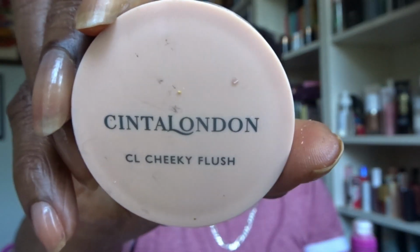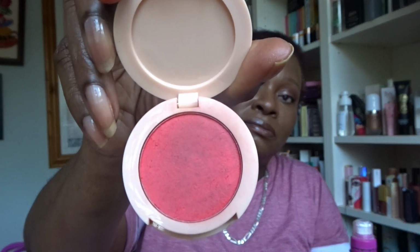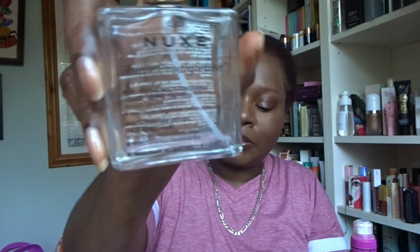Not really. We've got Cinta London Cheeky Flush. So I'm assuming this is a blush. I've obviously used it, but not using it anymore. So there we go. Oh, we got a Nux body oil. You know I like a Nux body oil, so that's all good.